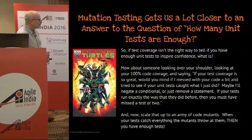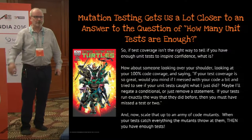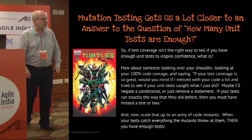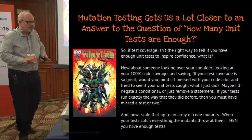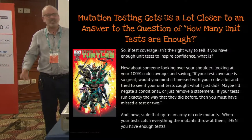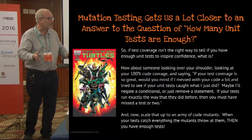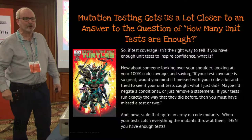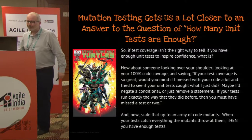So I want you to imagine that you have your code written, you have real unit tests going, you run coverage, your favorite coverage tool shows 100%, and then somebody leaning over your shoulder says, okay, this is great, you've got great code. Would you mind if I messed with it a little bit? I'm not going to tell you what I did, but I'm going to take some of your conditionals and maybe reverse them. Or I'll take a random void method call that you have and take it out. And if your tests run the same, if you don't have some unit test failing, then there's something wrong with your unit tests. You didn't catch the fact that I messed with your code and got different answers. That's mutation testing.